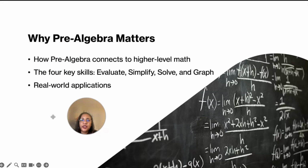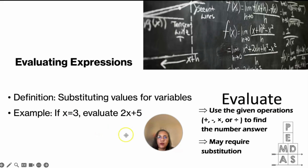So pre-algebra is the foundation for all math you'll encounter from middle school to high school and beyond. Everything we do here connects directly to more advanced concepts. But the four key skills are evaluating, simplifying, solving, and graphing, and are used constantly through algebra, geometry, and even calculus. If you focus on building these skills now, you'll have a strong base for future success.